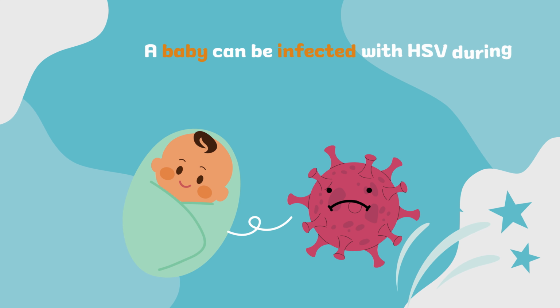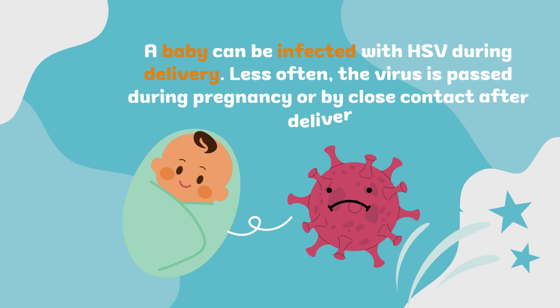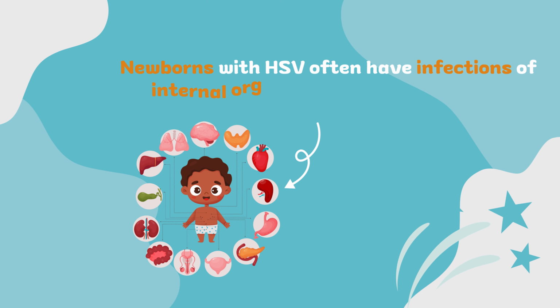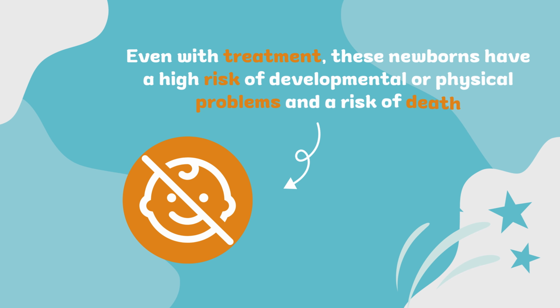A baby can be infected with HSV during delivery. Less often, the virus is passed during pregnancy or by close contact after delivery. Newborns with HSV often have infections of internal organs or the nervous system. Even with treatment, these newborns have a high risk of developmental or physical problems and a risk of death.